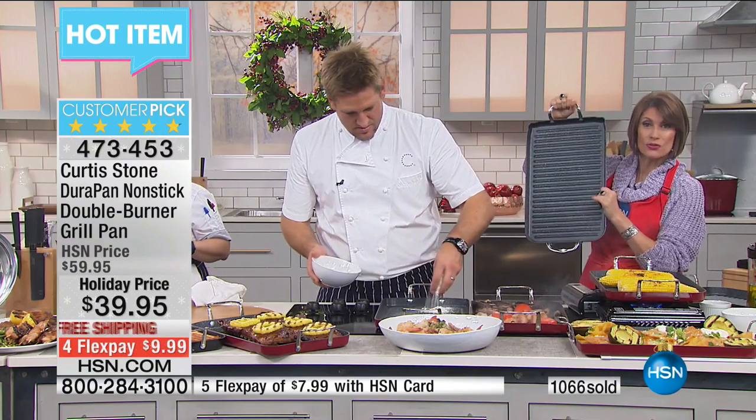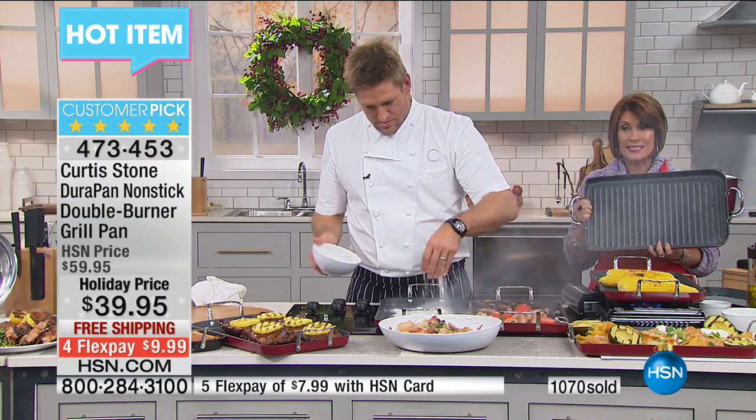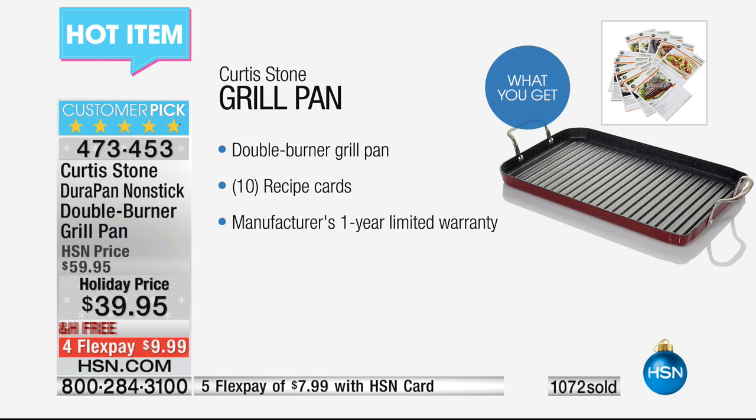Make sure that if you're interested in this, you grab it now at that holiday price. It's $39.95 with the four flex payments. It is the double burner grill pan with the recipe card. It even comes with a limited 1-year warranty and free shipping and handling.